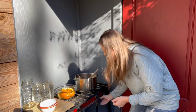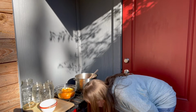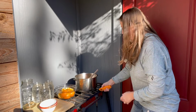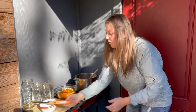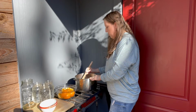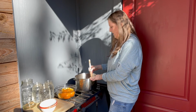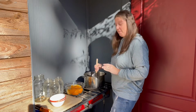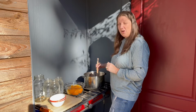So now I'm going to turn my stovetop on. I got to turn on my propane. And we're going to bring this to a boil. And the goal is to dissolve the salt and the sugar. We're just going to wait for this to come up to a boil. Okay, this has come up to a boil, and I've stirred it and gotten my sugar and my salt dissolved.